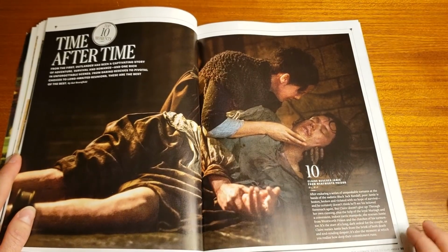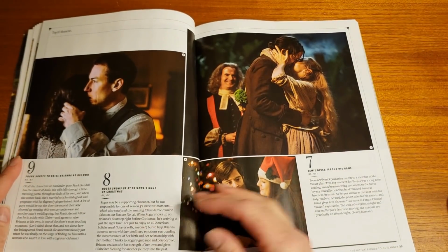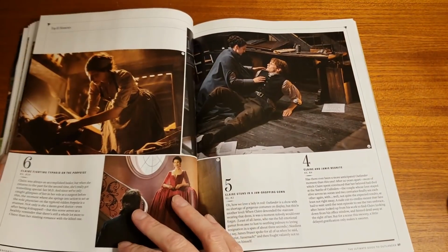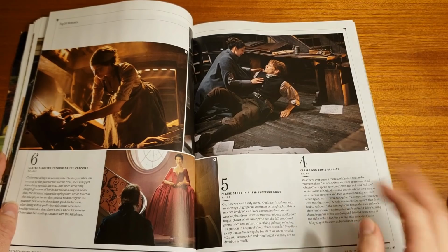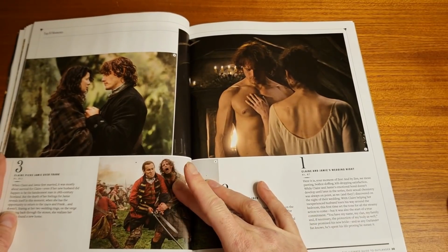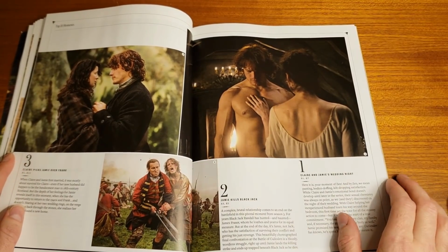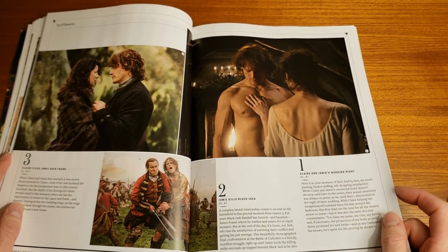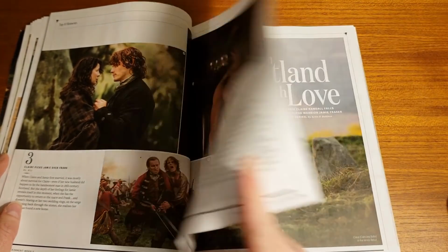Top 10 moments. Okie dokie, according to Entertainment Weekly. Of course, the red dress, of course. And then Claire and Jamie reuniting, of course. That moment in season 1 where she picks Jamie over Frank. Hello. Jamie kills Blackjack. Claire and Jamie's wedding night is number 1, of course.